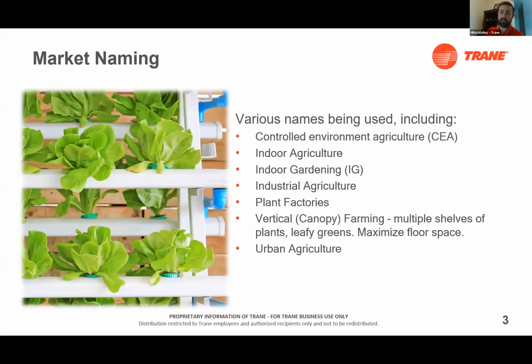So, market naming. When people refer to indoor agriculture, they can refer to it as a grow house, indoor gardening, industrial agriculture, urban agriculture. We see a lot of the same type of techniques being used with all of these different terms. So if you hear these, just think that you're growing some sort of crop inside and making an artificial environment to do so more effectively.